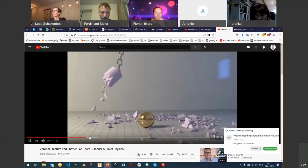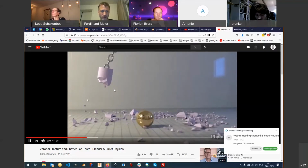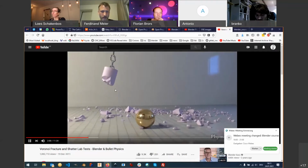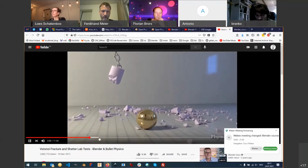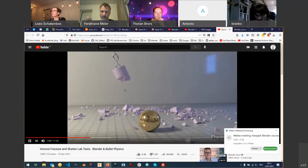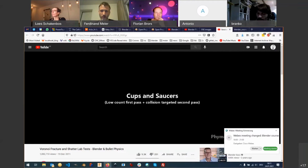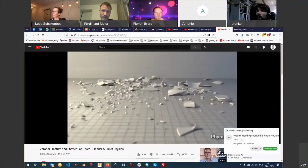And it's not an accurate simulation. All the factors are pre-calculated, and so starting from a certain point in time, it just executes like a rigid body simulation. So it's not actually calculating how it would break. It's just replaying a pre-made fracture. But it looks quite convincing.